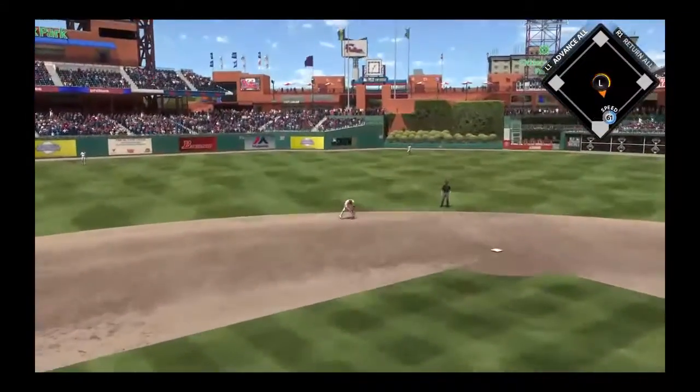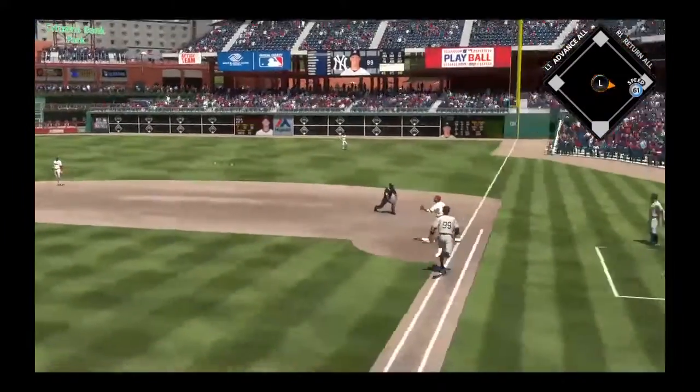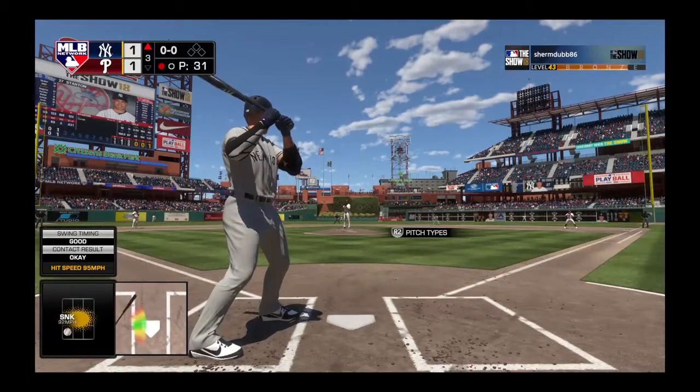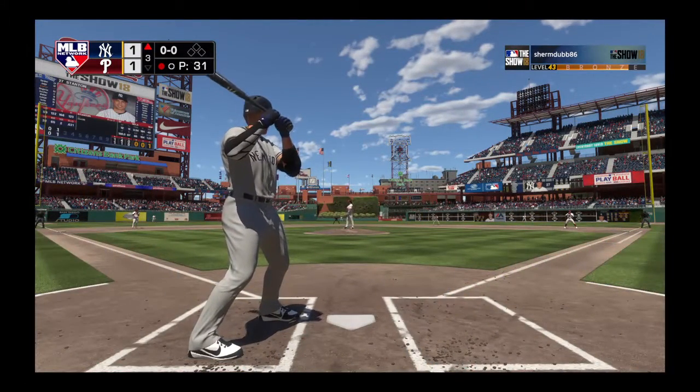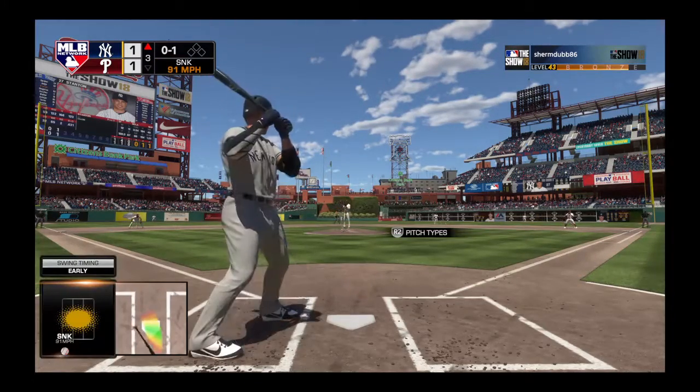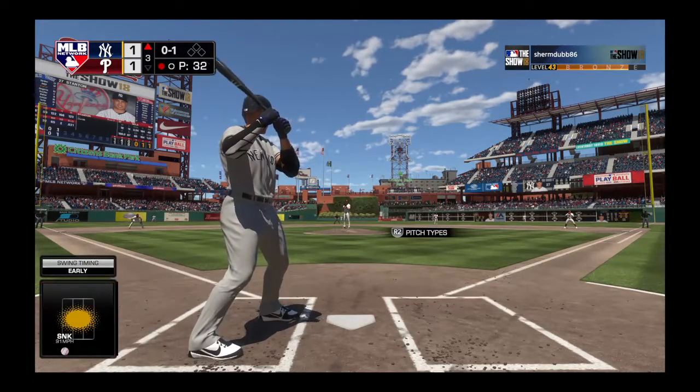Back up the middle, reined in. Throw to first in time, and the leadoff man is gone to start the 3rd. In now, Giancarlo Stanton. He'll try to follow up the double in his last at-bat with another big hit right here. And he got him out in front that time. Strike 1.